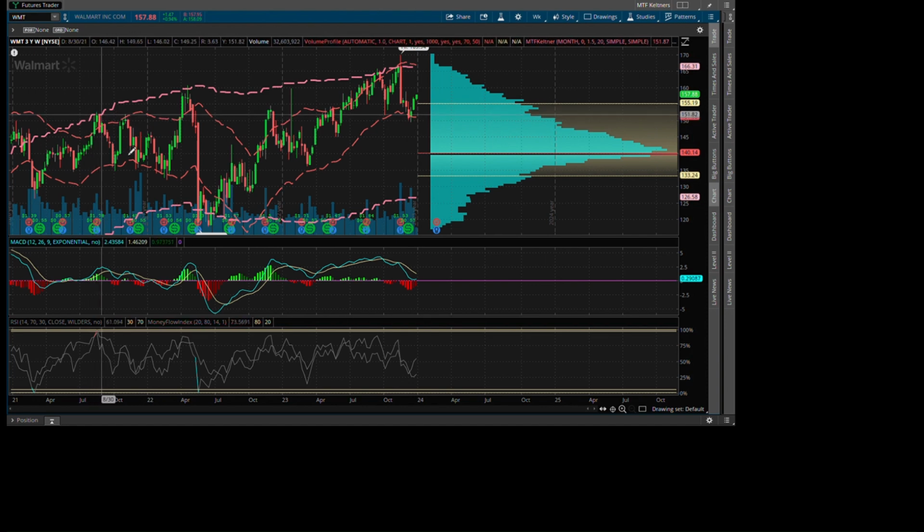So each visit was met with the same fate. Rejects on the monthly, bounces on the weekly. And it stayed within the weekly bounce here for a bit, got to the monthly and rejected. Big sell, came back up, rejected here at the monthly, saved here at the weekly, and then the weekly just kind of rode the weekly Keltner up for a while until the weekly met the monthly, at which point we got another sell.